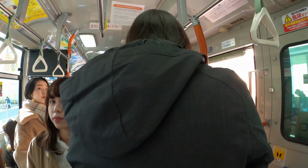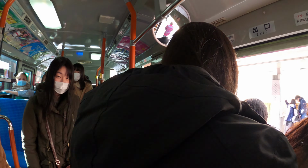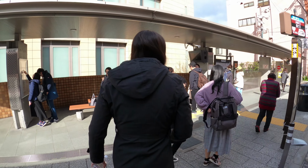From Kyoto city center, you can either take a bus or a metro to the Higashiyama district, which takes about half an hour. We decided to take the bus.